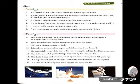It is fire. Fourth: it is in front of the orbiter in a space shuttle, where the crew members work and live. So it is known as cockpit. Fifth: it is a detachable compartment of a spacecraft. So it is known as capsule. Sixth: a device designed to supply and hold a missile in position for firing. So it is known as launcher.